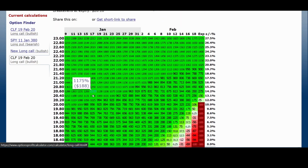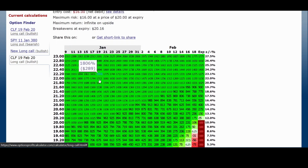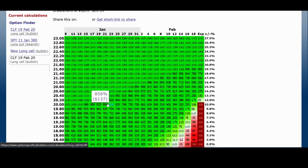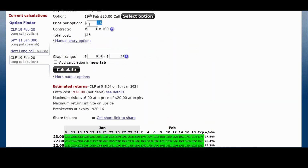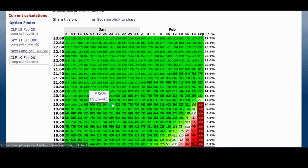Here's the potential. Right now it's worth $98. Let's say it does get to $20, maybe by January 21st, which is pretty realistic. That option is going to be worth, instead of $98, $143. A lot better potential. And let's say at this point you sold your three, and instead of 15, you have 12. You're still making $1,644. You're still making a lot of money with those 12 options that you still have.